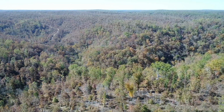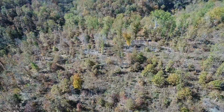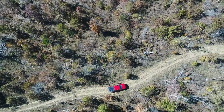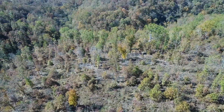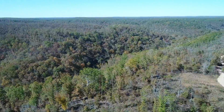All right, we're already up in the air. Good deal. This is a drone video of 14 acres, very close to the Jacks Fork River in Shannon County, Missouri. We're parked on the easement road, which borders the northeast side of the property, and we're looking basically southwest over the property. What a view, that is awesome.